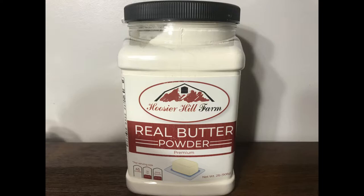These directions are from the Augustin Farm powdered butter. However, the Hoosier Hill Farm is the one that I actually had open, so that's the one that we're going to use. Augustin Farm directions and Hoosier Hill powder.